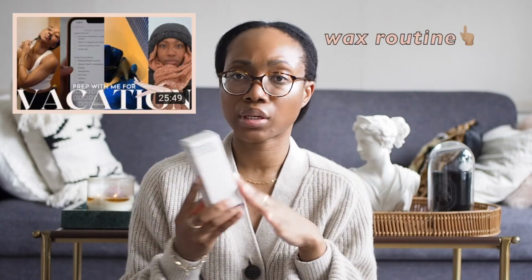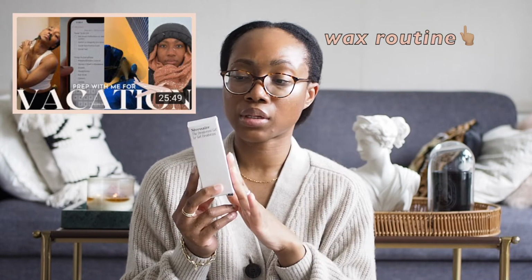But anyway, I'm prone to ingrown hairs, so I always use some sort of alpha or beta hydroxy acid on all the parts that I wax normally. So pubic area and armpit. So I thought it would be an amazing combination to have a deodorant that already has the acid in there, so it's one step that I can skip. So I'm excited to try that.